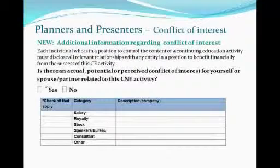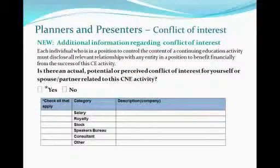Okay, we are still on the biographical data form. In the conflict of interest form, there's additional information regarding conflict of interest. Now, every person, every planner and presenter, needs to indicate their conflict of interest, whether it be actual, potential, or perceived.